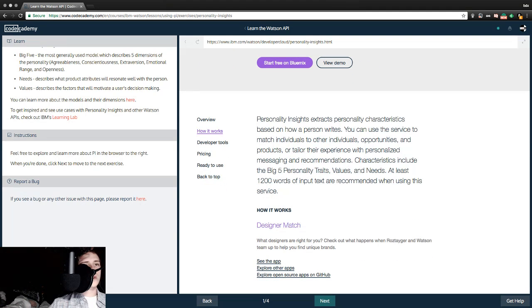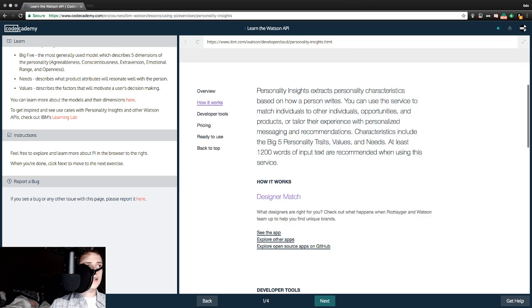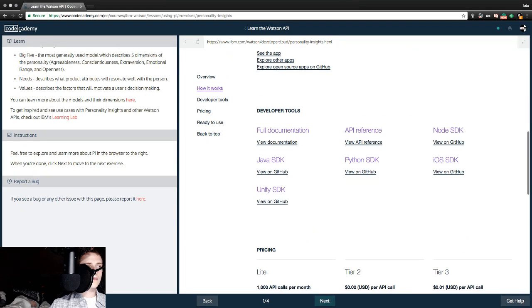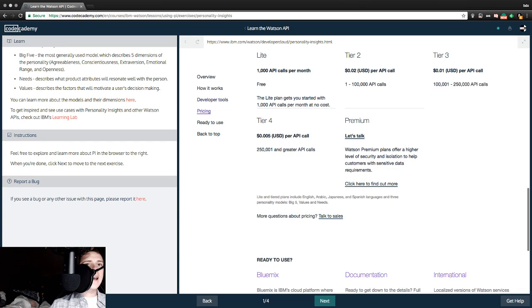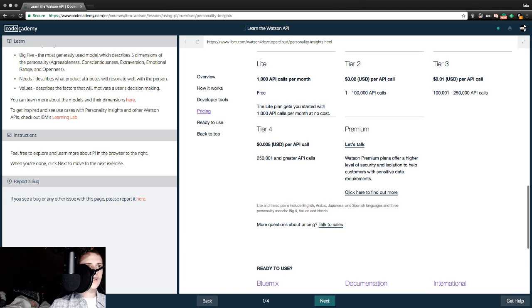The thing is that we've seen all this stuff, though. We've gone over this for the last couple days, as the demos we've been building have been surrounding the personality insights module, or technically API. So yeah, I think we're good. Let's go ahead and hold off.